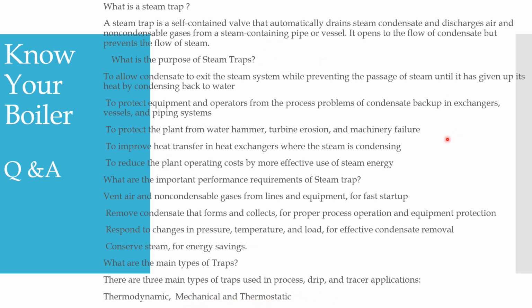Hope you have understood some important questions on the boiler. You might now know the boiler questions and answers discussed here: different classifications, types of fire, boiler fuels used, the main usage, advantages and working principles of the trap, and the main classification of traps. We will see about the trap in the next episode.